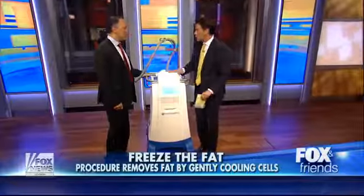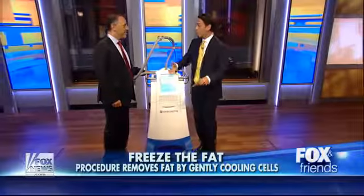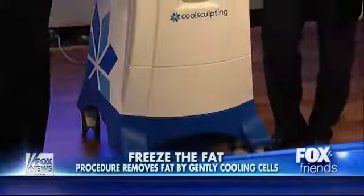All right, what is CoolSculpting, and why is this taking off in countries like Brazil, where you have these clinics, people showing up on their lunch break? Explain this for us. So CoolSculpting is a clinically proven non-surgical procedure that gets rid of stubborn fat. In the past, we've relied on liposuction, which requires surgery, downtime. Cutting and all of that.